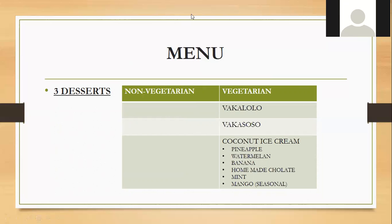Next one is bundi bakasoso. That's ripe banana with coconut milk and will be garnished with dry coconut and mint leaves. We also have a coconut ice cream, which will be made from a fresh coconut cream and with your choice of flavor, such as pineapple, watermelon, banana, homemade chocolate, mint, and mango if it is in season.